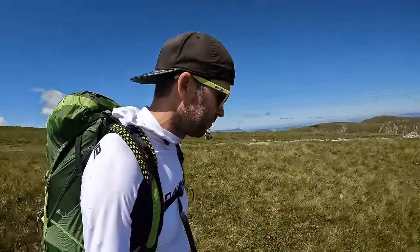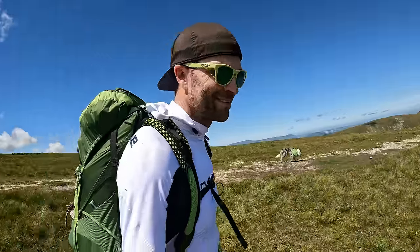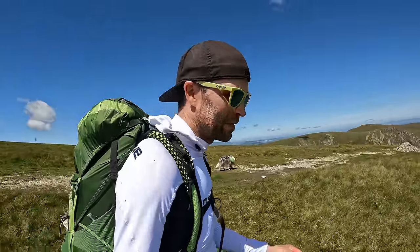I also need to filter some water because I am pretty much out. The dog's been drinking out of the old tarn and what have you, but I need to get some for myself and make sure that I'm hydrated on a day like today, because dehydration can really stop you in your tracks and turn this from a lovely safe day into something that can actually be quite dangerous. So yep, let's get on.